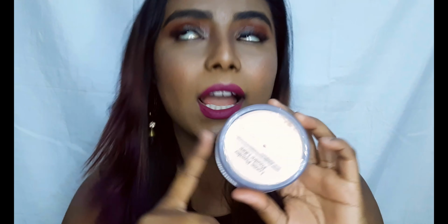Neither can I use it as a highlighter, because it's too powdery. Whenever I try to put it at a certain point of my face, like on the high points of my face, it somehow gets messy all over my face. So this is the thing I regret. First of all, it's for the price, and it has such a huge amount of powder. It contains 30 grams. I don't know how to use this powder, so I totally regret it.